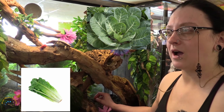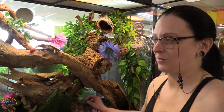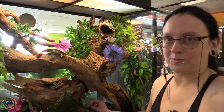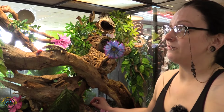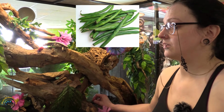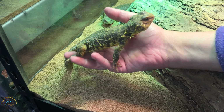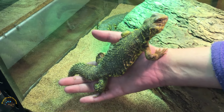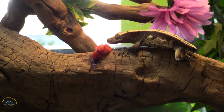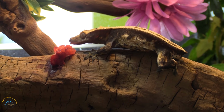Collard greens. I'm not a big fan of collard greens, especially when I'm working with babies, because that is a little bit more thick and leathery. So I like to stick with mustard greens, turnip greens, stuff like that. Vegetable wise, you can do green beans. Those are pretty good. Lentils are also really good. Those are for mostly your uromastics and seed eaters, but they can be fed off to your bearded dragons. Mostly leafy greens, and mostly seeds.